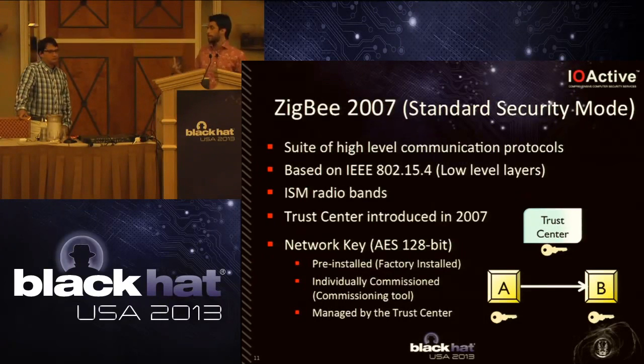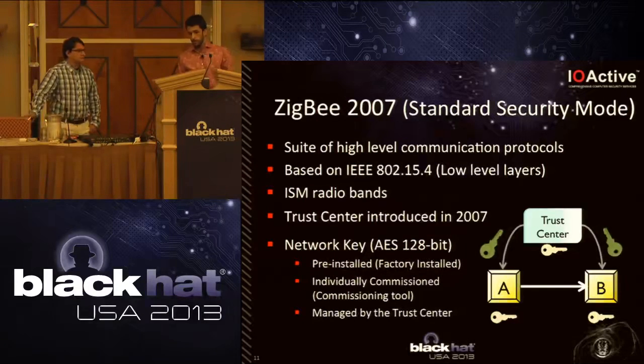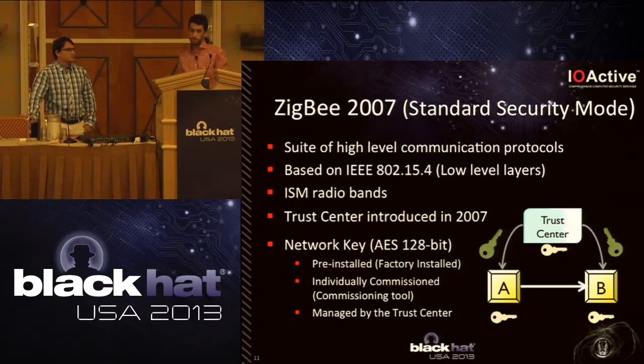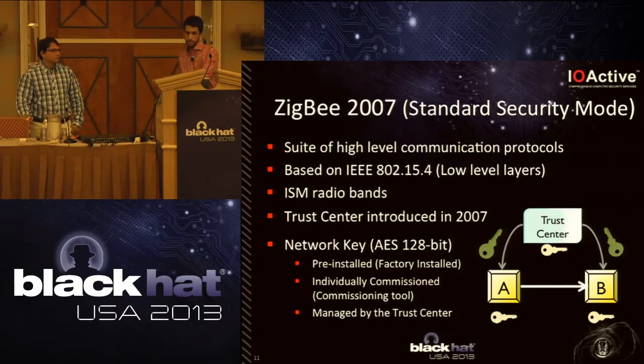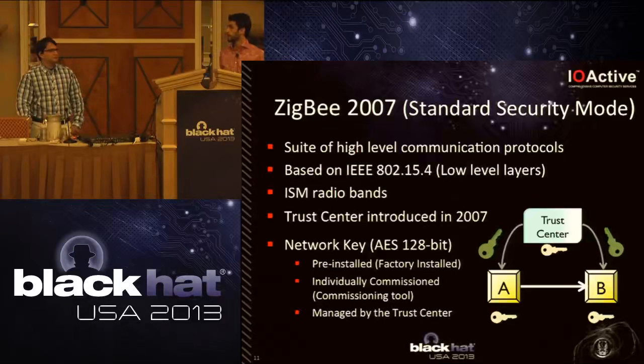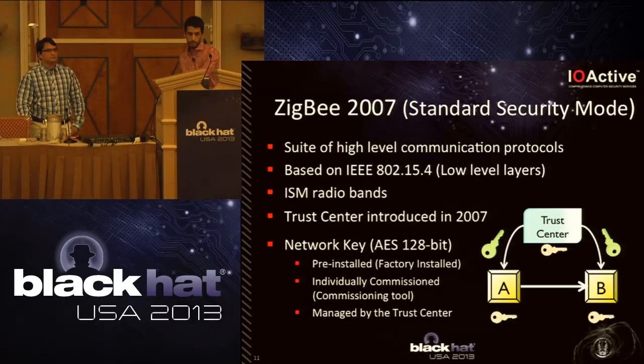And this trust center has the ability to change the key, the previous key that all the nodes are sharing, with a new one, but it's just one key for the entire network. This is on the standard security mode. So they came up with another scheme that is more complex, because if you compromise one of these nodes, you will end up having the network key, which will allow you to communicate with all the nodes on the network.